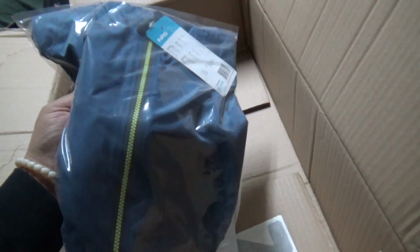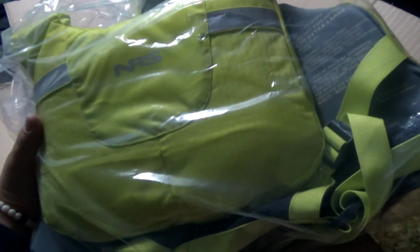And what else we got here? This is, yeah, so this is the Phantom jacket. Pretty cool. Man, this jacket is just freaking sweet.